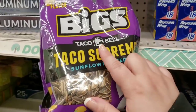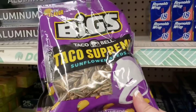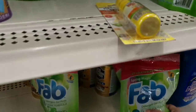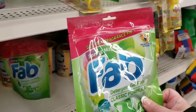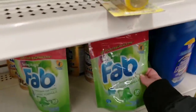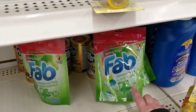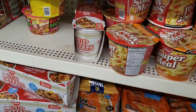These are new Taco Bell Taco Supreme sunflower seeds, and they are in a 4-ounce bag. You guys were thinking about trying these? I really liked them a lot. Spring Magic Fab, and you get 10 loads for $1. I really liked these, so I tried them. I just purchased one to try them because I have so much laundry detergent, but these are awesome. So last time I was here, I showed you guys that they had these crackers.